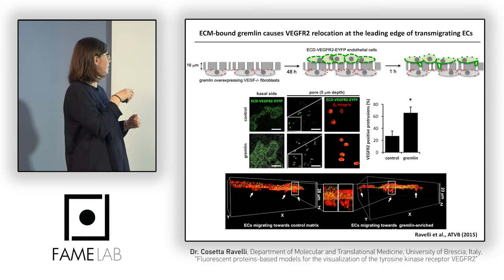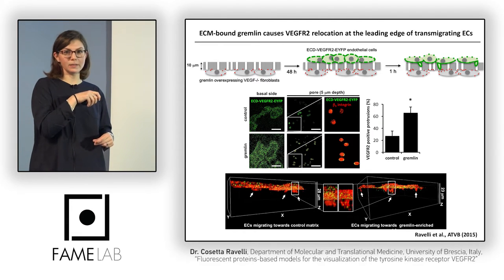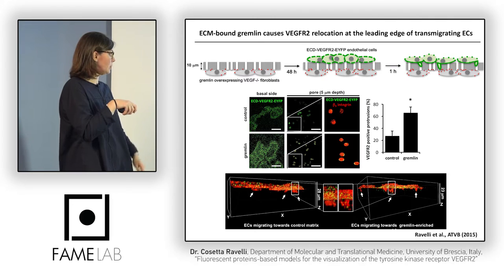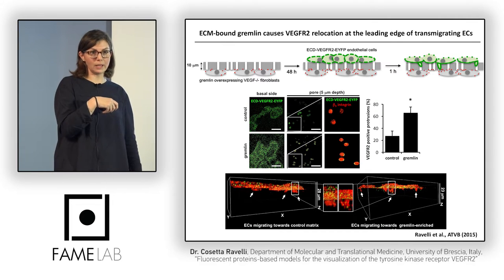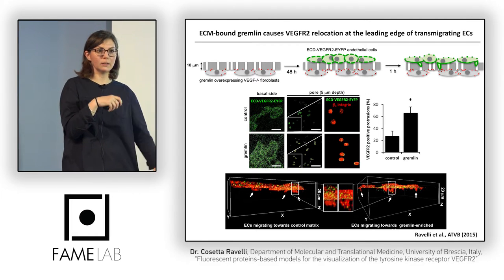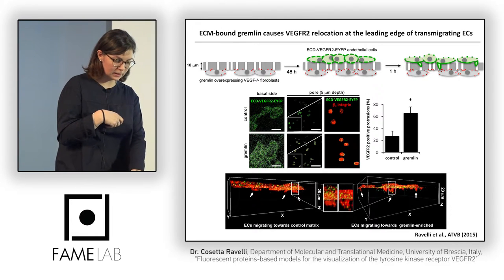What we saw is that in both cases, in the control line, that is the same fibroblast not expressing gremlin, or in the case of cells migrating to gremlin-overexpressing fibroblasts, we saw the formation of protrusions into the pores. But when the protrusion and migration were induced by immobilized gremlin, we could see an enrichment of VEGF receptor 2 in the protrusions, demonstrating that immobilized gremlin can recruit the receptor in endothelial cells.